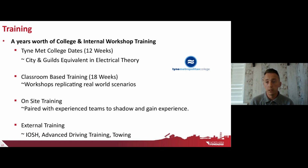So for us as fitters, it was taking apart gear, repairing it, looking for faults, all the different types of equipment that we'd potentially see on site. And then you've got some external training as well. Northern Powergrid are big on safety, so they'll send you away on an IOSH course.